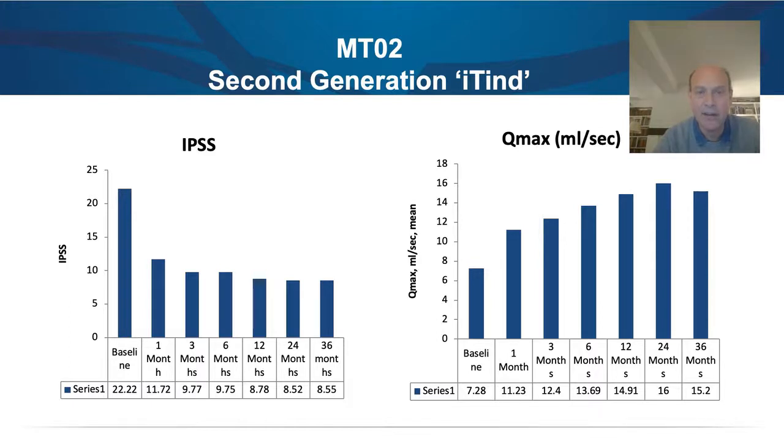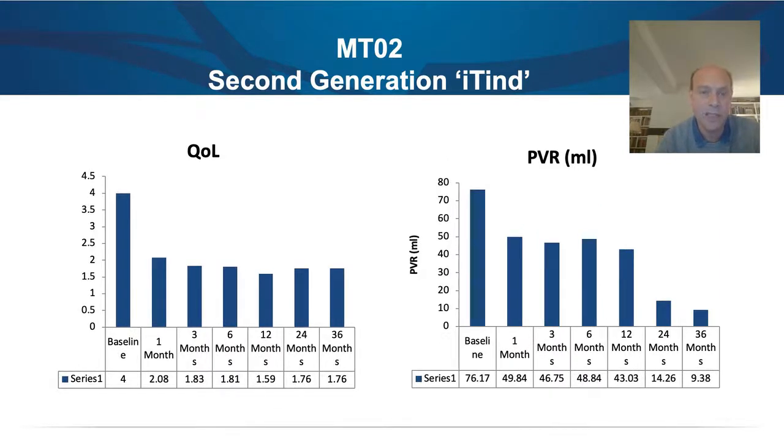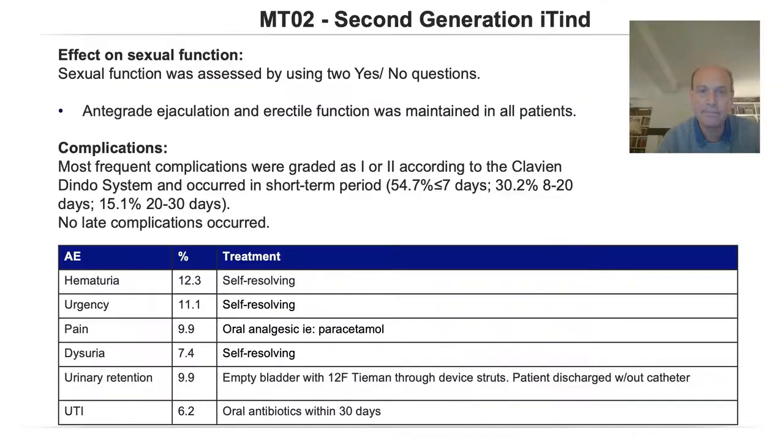Recently published is the 3-year outcome data from this multi-centered trial, once again demonstrating significant improvement in IPSS and maximum flow rate, as well as most importantly, quality of life scores, and also improvements in bladder emptying. Effect on sexual function was only assessed using yes-no questionnaires, but no patients in that study described any new ejaculatory dysfunction, nor indeed any issues regarding erections. The most common complications were low grade and largely relating to the presence of the device itself, being hematuria, urgency, pain and dysuria. No late complications occurred.